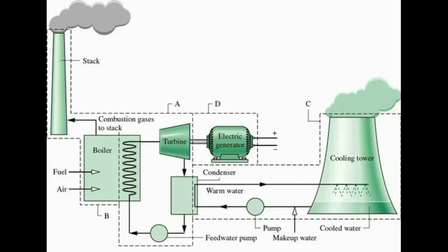Steel tubes run along the boiler walls, in which water is converted into steam. The flue gases from the boiler make their way through the superheater, economizer, preheater, and finally get exhausted into the atmosphere from the chimney. That is the flow of the air.